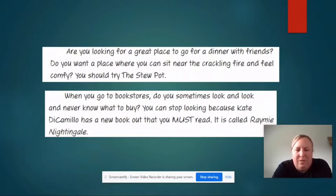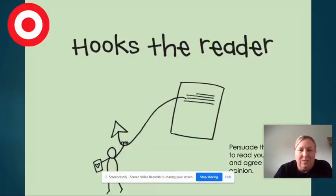The second one we did was around the book Rainy Nightingale. When you go to bookstores, do you sometimes look and never know what to buy? You can stop looking because Kate DiCamillo has a new book out that you must read, and it is called Rainy Nightingale. Those writers really did a great job on their hooks. They made me want to check out that restaurant, and they also made me want to look for that book as well.